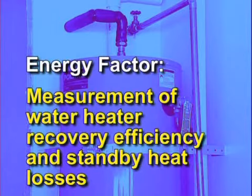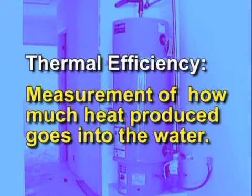Can you explain the difference between energy factor and thermal efficiency? Well, energy factor is a calculated number that's calculated from a series of tests that the Department of Energy has created, that all residential water heaters are tested to under a certain BTU input limit. The energy factor takes into account the standby losses, and that's why that number is always lower? That's correct. It takes the recovery efficiency, which is used to calculate that number, is a little bit different test. Thermal efficiency is actually a measure of how much heat produced goes into the water. But they both get at the same thing, how much heat goes into the water.